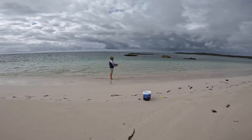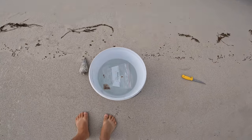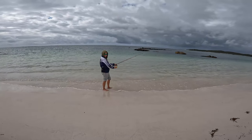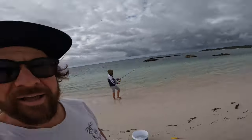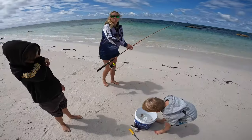How's it going? Looking in the bucket. Nothing in the bucket. Oh no. I got 3 mullet yesterday afternoon though, so I'm going to try and get some more. You heard it here. Let's get this worm back out. Caught a herring. I'm catching lunch.